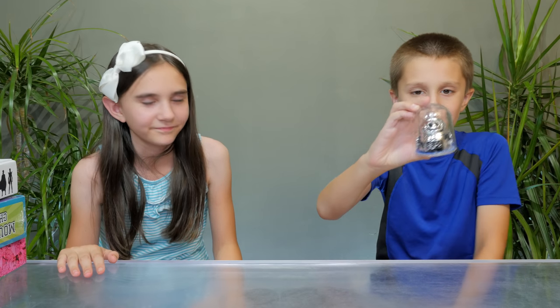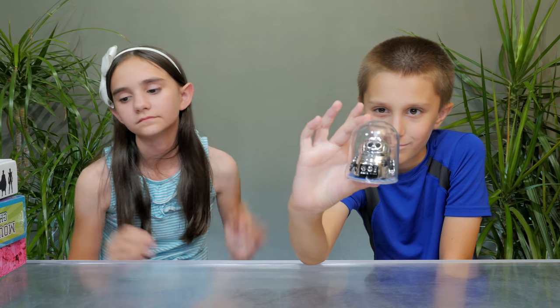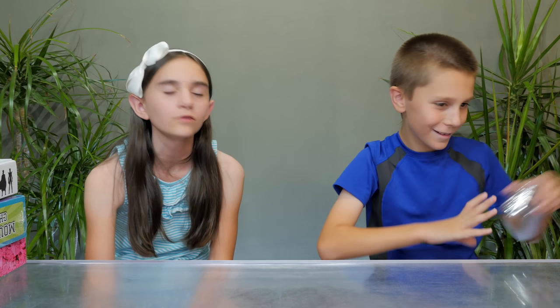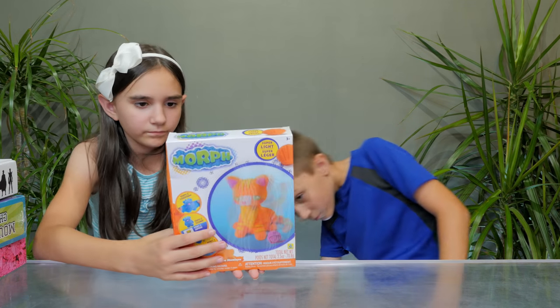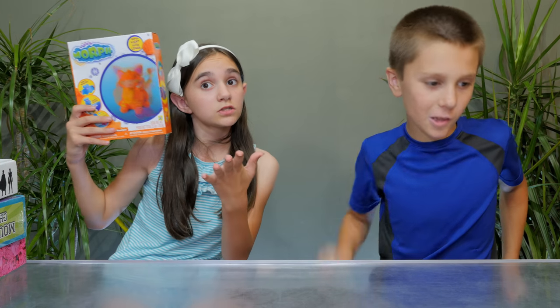We have a robot. Oh, that's Aeromax Bumpin' Bots. That looks really cool. I really like that. It's a little robot. More Morph. Except it's orange.